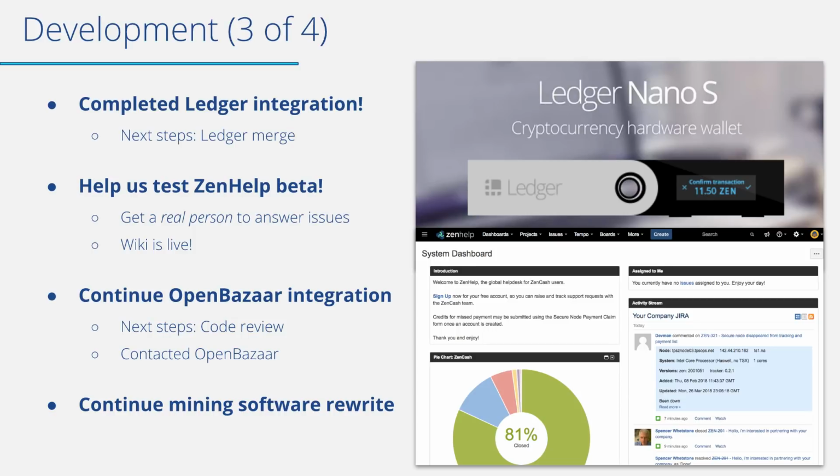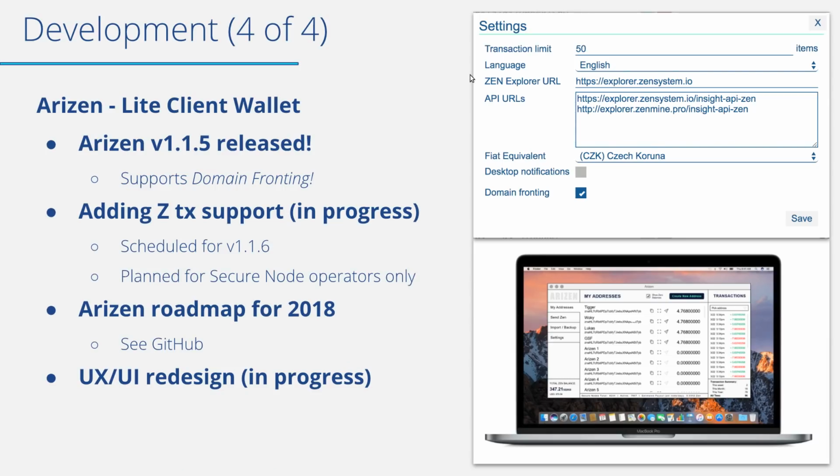And Team Lucas actually has been just on a tear upgrading the Horizen wallet, which I think is one of our most popular wallets, and they've been doing a great job. So Horizen version 1.1.5 has been released, and it's actually prepping to support domain fronting. So once we actually get the domain fronting application done with our other internal engineering team, the Horizen wallet will be the first wallet, I think, that will actually support that directly. So that's really good news. Team Lucas is adding shielded transaction or Z address support into the wallet, which is scheduled for the next version release, version 6. And this is planned for just secure node operators only.